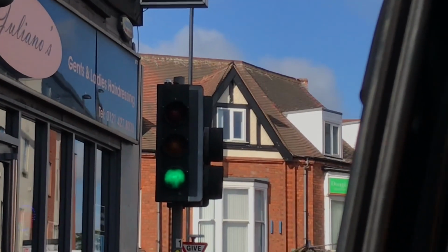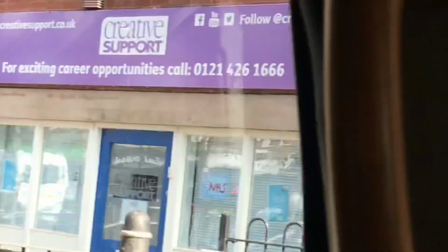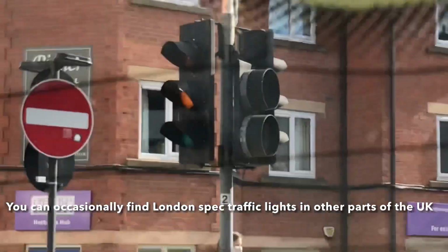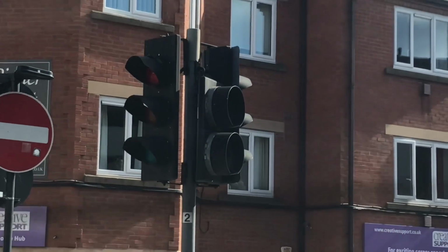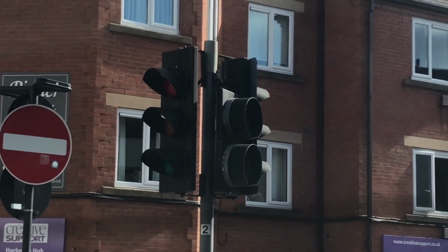And it's not all non-London spec lights, but there is one London Miller. I'll show you. It's on this side. Look. This just proves that London Millers aren't just in London. That is a London Miller. See it? That is proof London Millers aren't just in London, you can find them in places like Birmingham as well. That is a London spec Miller.